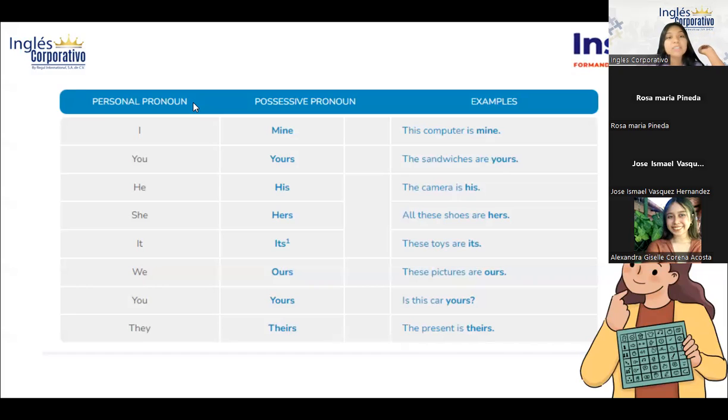Thank you. Yes. The shoes are mine. Thank you. Okay. The paper is his. All these socks are hers. Is the table... Okay. Is the table theirs? Sin ese is que le ha puesto ahí de más, María José. These books are... Okay. The house is ours. Is this... Okay. Is this baby yours? Sin ese is que le ha puesto de más. The pizza is theirs. Okay.